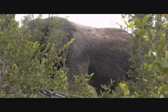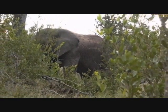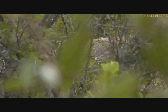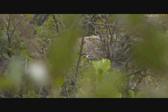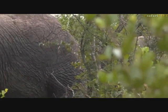Looks like there's another one. I can't see. I can just see a bit of movement actually through the trees, through the back. So I do think there's at least 2 or 3 elephant around here. There seem to be some more through the back there. Can you see? There we go. There's another one. Perhaps even a herd.